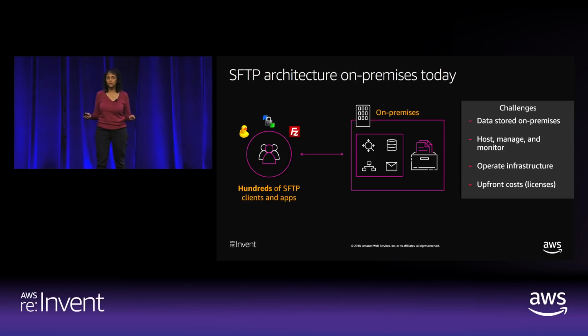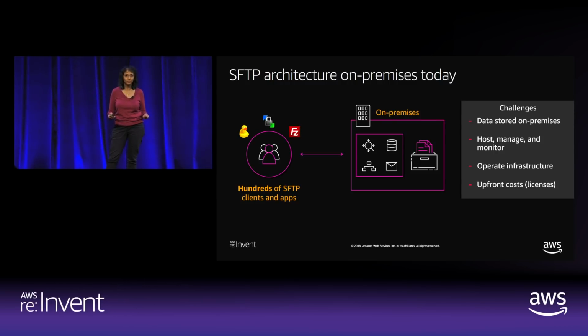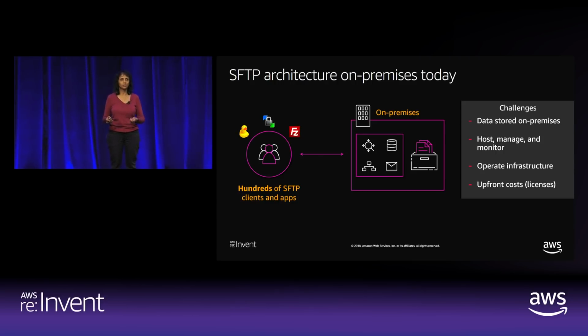So what are customers doing today? I'm sure you will probably fall into one of 2 categories. There is on-prem SFTP servers where you host your own SFTP server on-prem, you manage your data transfers, and in many cases the data gets stored on-prem and it remains on-prem. In addition to the data not going to AWS, again there's a lot of operational hassles of keeping and maintaining those servers, uptime, and so on.